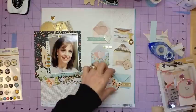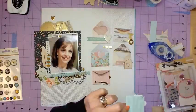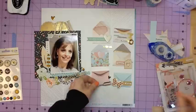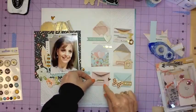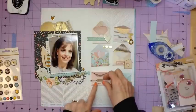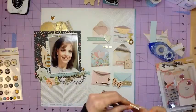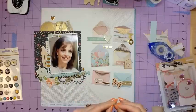And so I just took some pattern paper. I have the 6x6 pad from I Am, and then I also pulled out a My Mind's Eye Lost and Found 6x6 pad because I wanted to keep with all of the colors that are very much a part of me right now. Pink has been something that I have liked for several years now, and in the last year I've started really getting into the teal and the light blue and the gold, and so those were the colors that I wanted to stick with for this layout.